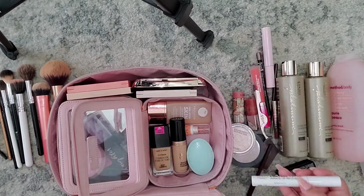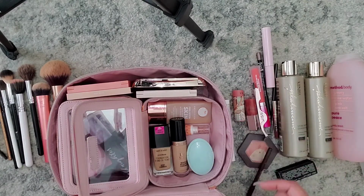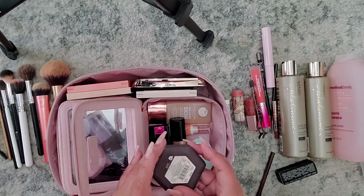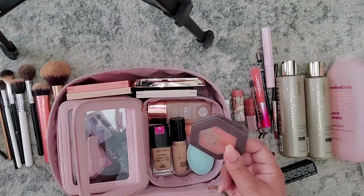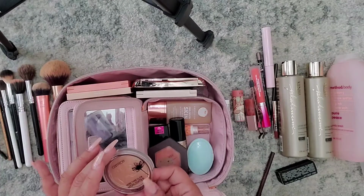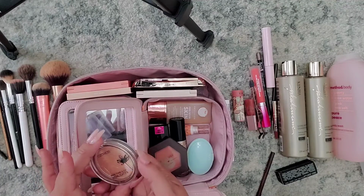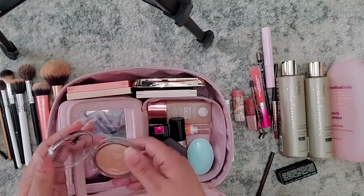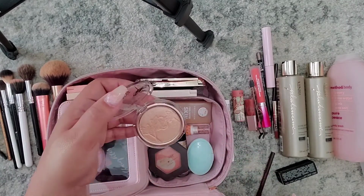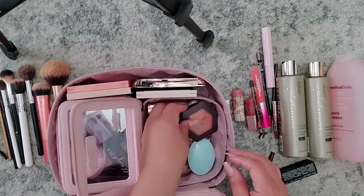Okay, and now for, gosh, what's next? Oh, highlight and bronzer. Oh, so more blush and bronzer. So these are my powders. This is my Burt's Bees blush in the shade Bare Peach, one of my all-time favorite shades of all time. Amazing. This is my Catrice More Than Glow highlighter in the shade 030 Beyond Golden Glow. It's just such a pretty, pretty shade. Like, look at that. Look at that. So pretty. Anyways, I'm just so obsessed.